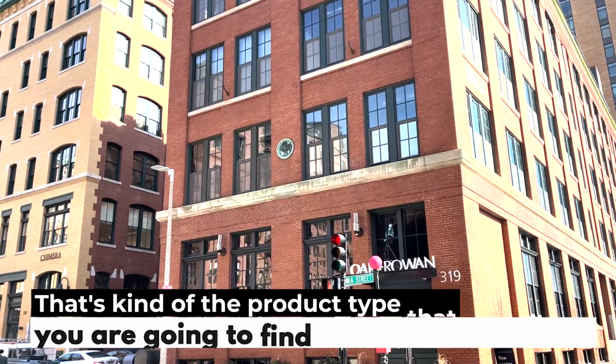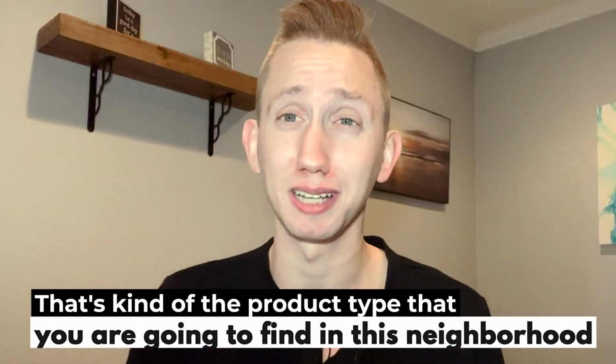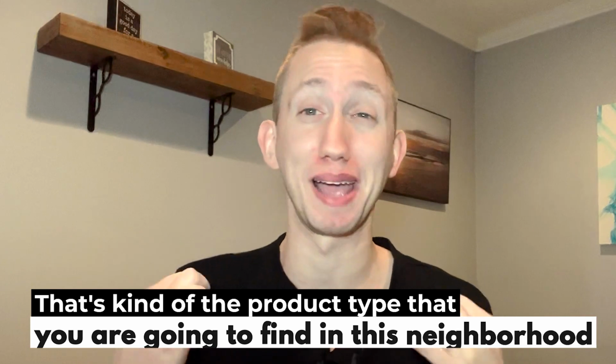Other buildings that I'm gonna mention, you have the FB3 condos, again, also less brick and beam style, but more contemporary lofts. So that's kind of the product type you're gonna find in this neighborhood. If you are a sucker for brick and beam, like myself, I'm a huge sucker for it, you're gonna find it there. If you're looking for more contemporary lofts, you still can find that as well.